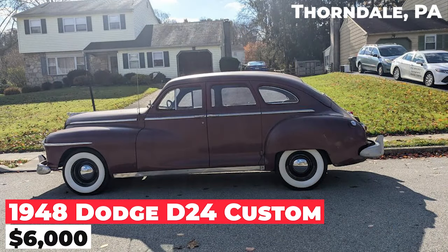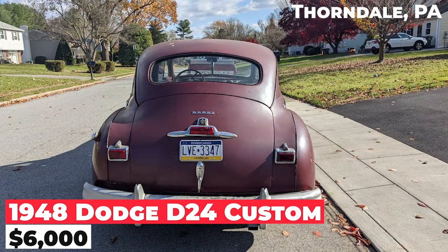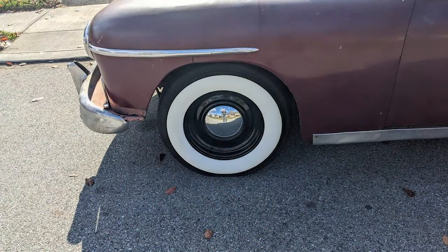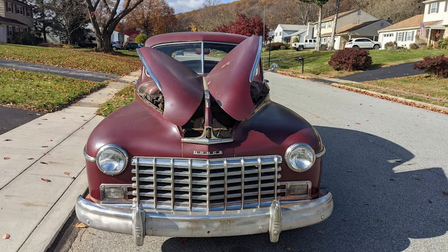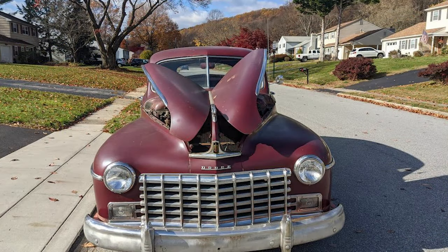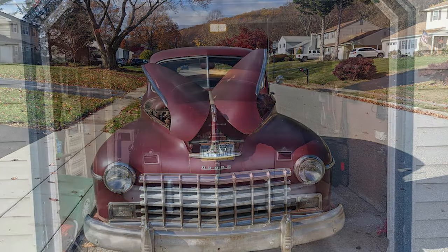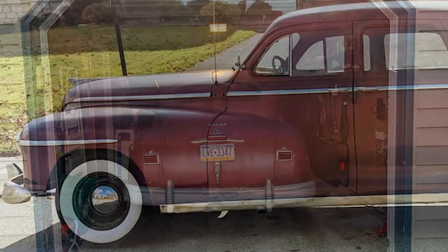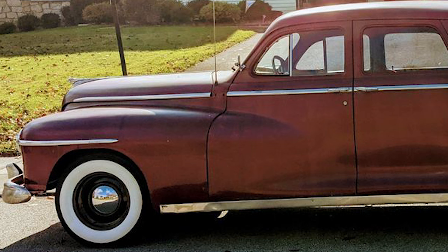The 1948 Dodge D24 Custom, listed for $6,000. This four-door sedan features a 3.8-liter six-cylinder engine with a 3-on-the-tree manual transmission. The car is operational, but it requires some work. There is surface rust present, but the frame remains in good condition. The vehicle requires electrical work, as most of the gauges and the horn are not functioning. Despite these issues, it is still drivable and could be a good project car. The price is firm, but the owner is open to considering interesting trades.